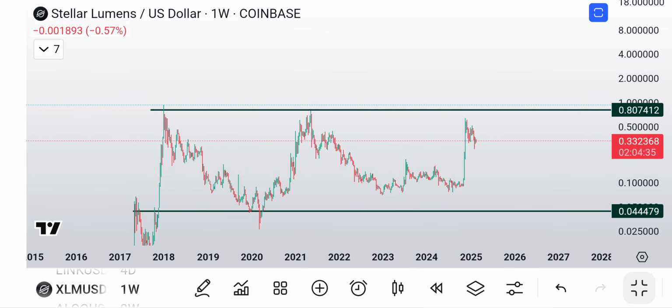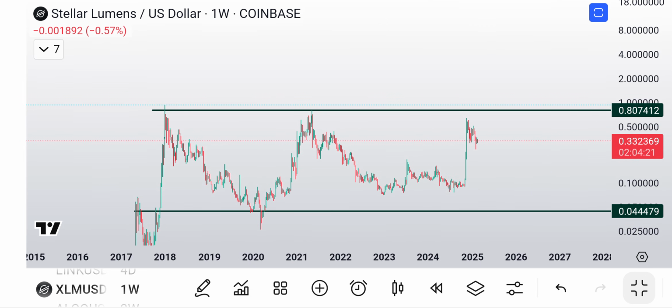What I really love about it is you got this beautiful rise, crash, retrace, reaccumulation. You go sideways for several years, right? And now we're starting to break out, right? We're starting to push higher. So what's going on here?